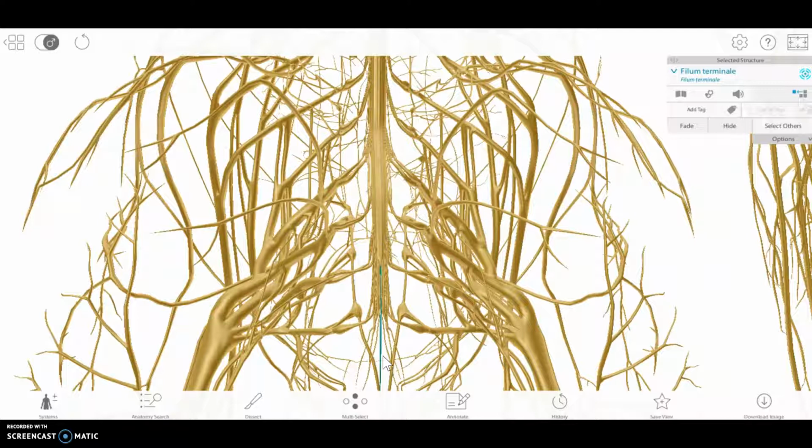And this can actually be ripped out of place. It holds some tension on the spinal cord. So they check for this if you get into, say, a bad car accident and you have really bad whiplash. They want to make sure that this is still attached.